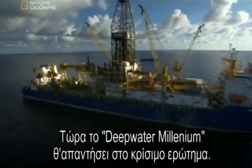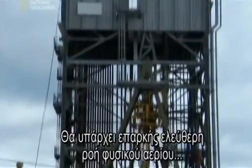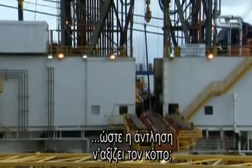Now, the Deepwater Millennium will answer the $2 billion question. Will enough gas flow freely to make this well worth tapping?